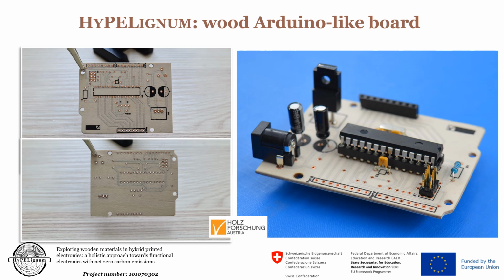The second demonstrator that we want to show is the manufacturing of a wood Arduino-like board. In this case, plywood has been used, and as you can see here, it has been printed on both sides using commercial inks. Vias have been manufactured using CNC drilling, and these have then been made conductive by using metallic rivets. Finally, at the different locations of the metallic rivets, as you can see on the right side of the slide, you can assemble by soldering different PTH components, and this led to a nicely working demonstrator.